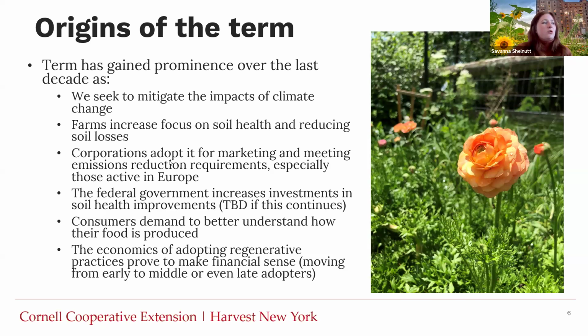Corporations are adopting it for marketing and meeting emissions reduction requirements, especially those who are active in Europe and have responsibilities under the different scope requirements, scope one, two, three emissions, and they need to reduce those. They need to document how they're reducing emissions, and an easy way to do that is through agriculture by sequestering carbon in soils.